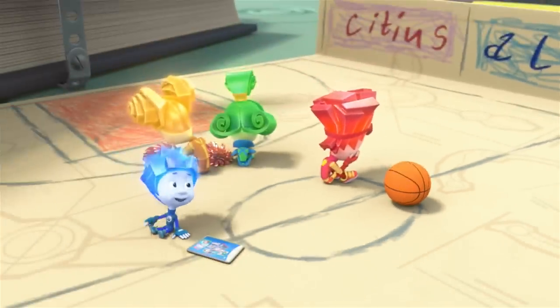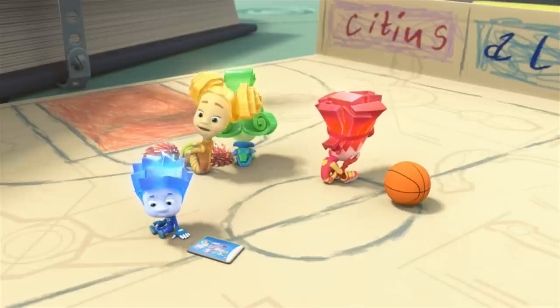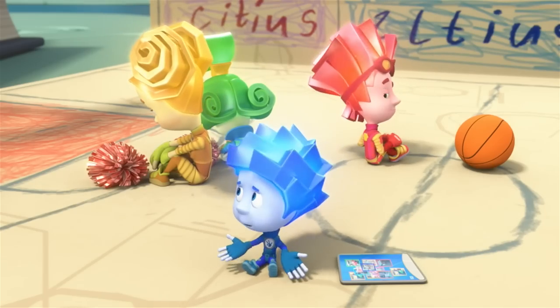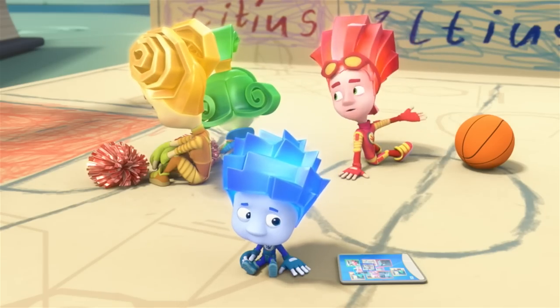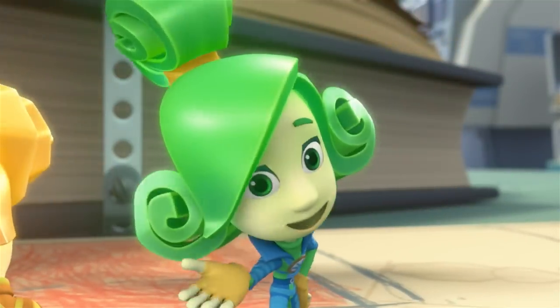How about I shoot the ball and Fire films it? No, Nolik. It's better if Fire takes the shots and you do the filming. Fire can't even hit the basket. You try to hit the basket when everybody's bothering you. Oh, so it's our fault, hmm? Why don't you learn how to play?